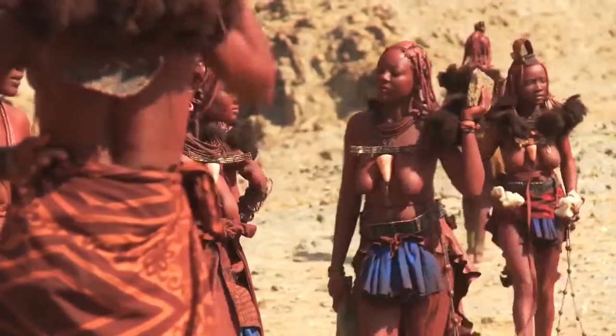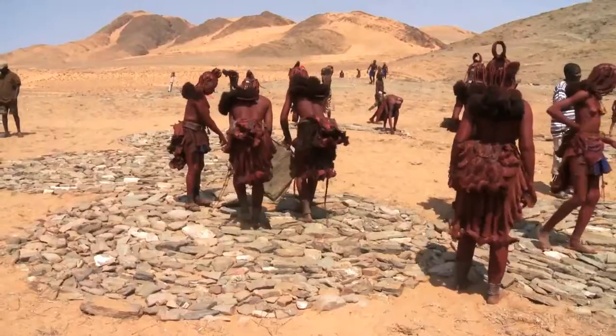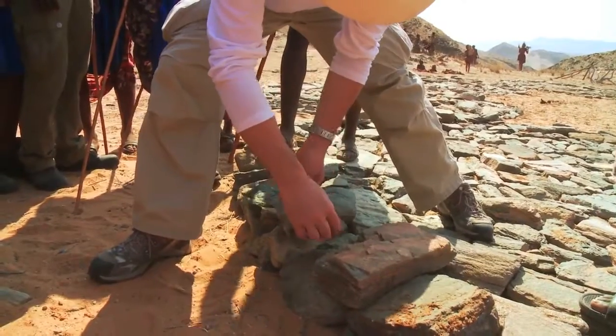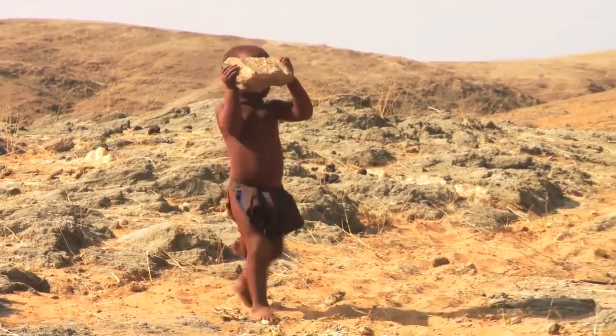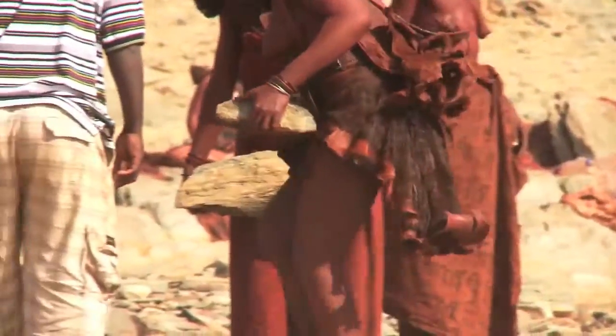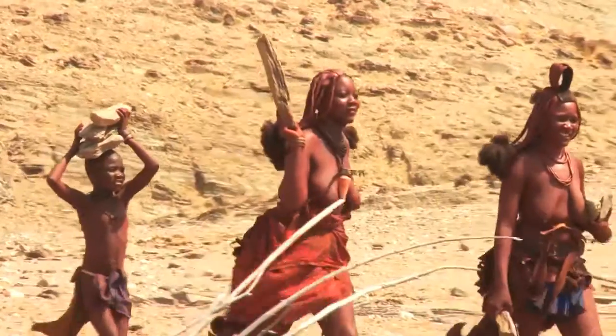Group here, one group here, another group here. We want the circles to be perfect circles. So always the rocks have to be right at the edge. It's been a great first day. They've built eight beautiful circles. We're just starting.